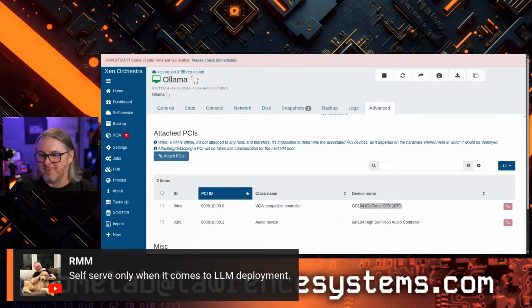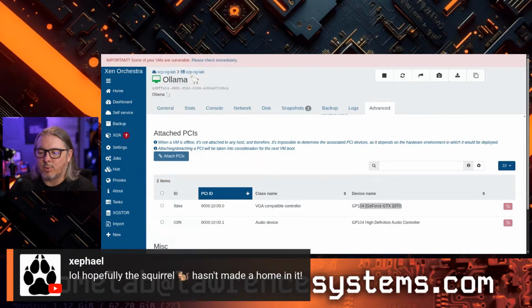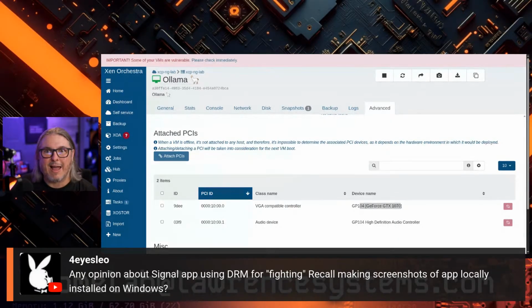Self-serve only when it comes to LLMs. It really depends what I'm asking. If I'm asking a bunch of silly, dumb things, I don't care. So far, the squirrels have not tried to make a loan on it or make a home in my home on wheels.